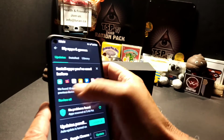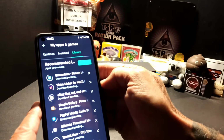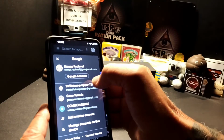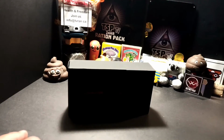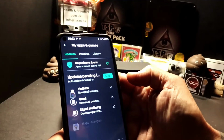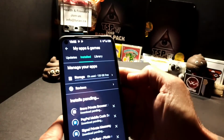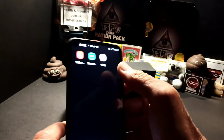Install apps I've used before, install all, so hopefully that will start installing all of my apps. And what else I can do is change into another account. Let me just do that off screen. So this is going to take a little time to put all of my applications and stuff on there. So it's got 128 gigabytes free. It does have, I don't know what's going on here.